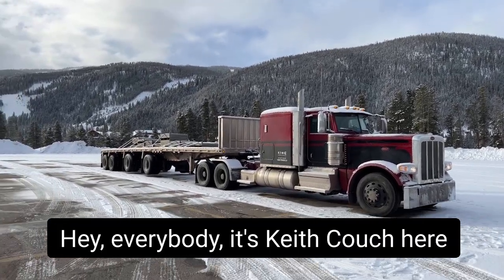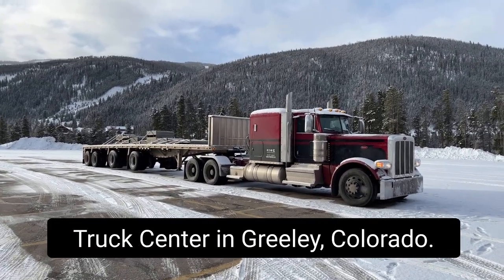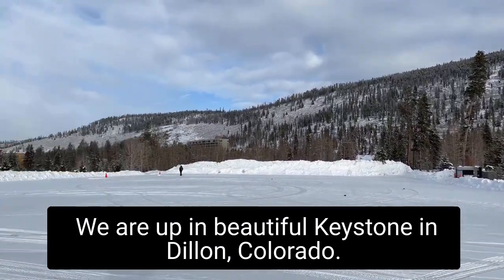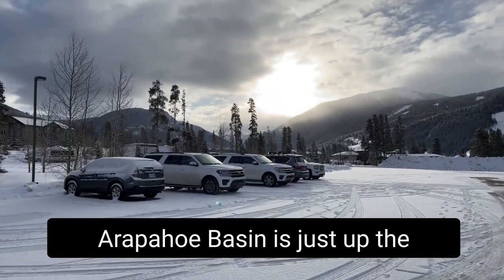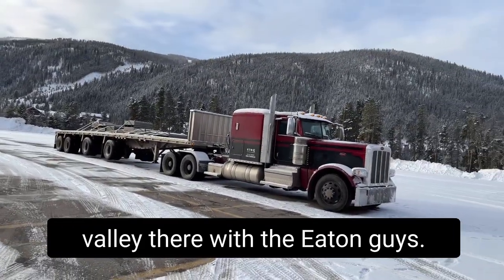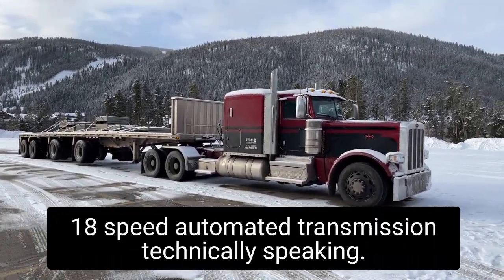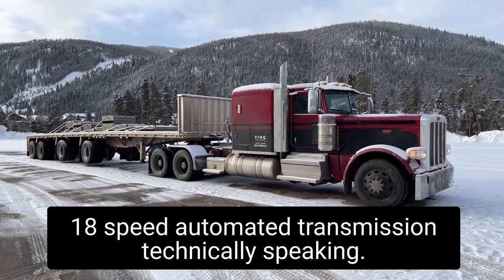Hey everybody, it's Keith Couch here with Rocky Mountain Peterbilts, Rush Truck Center out of Greeley, Colorado. We are up in beautiful Keystone in Dillon, Colorado. Dillon Reservoir is right down there. Arapaho Basin is just up the valley there. With the Eaton guys, we have the Eaton Endurant XD Pro 18-speed automated transmission, technically speaking.